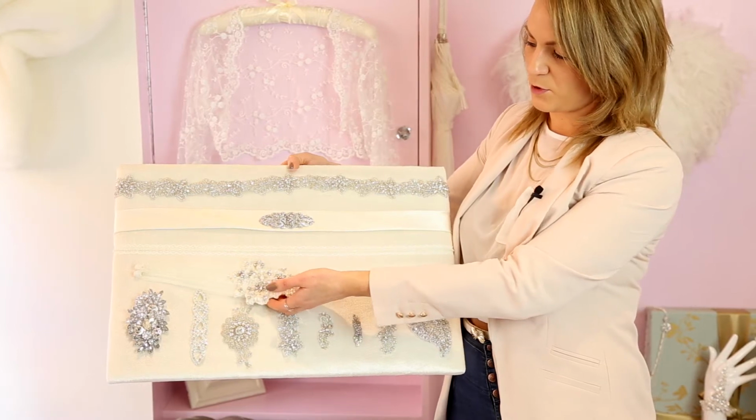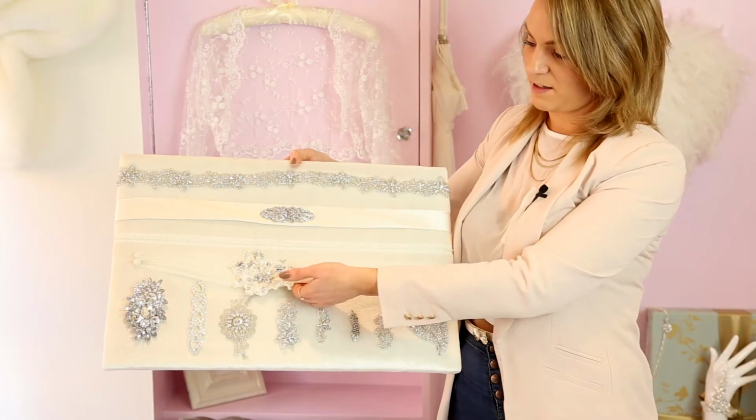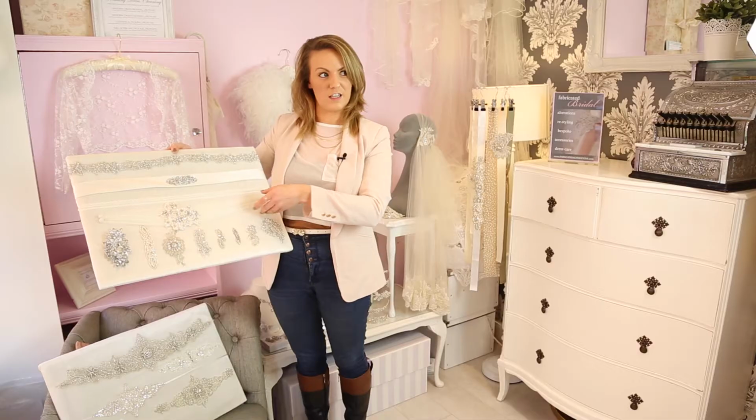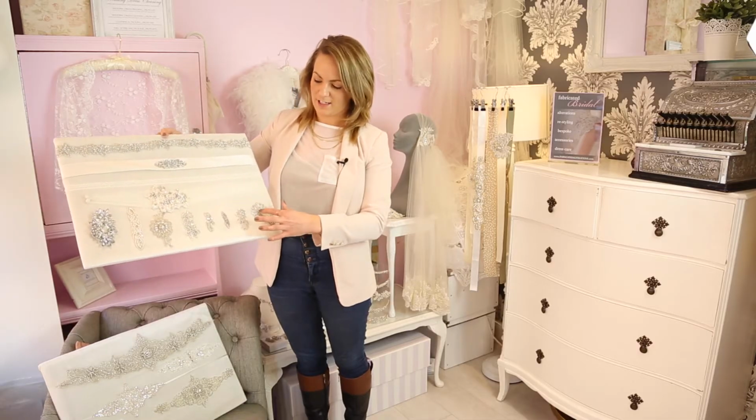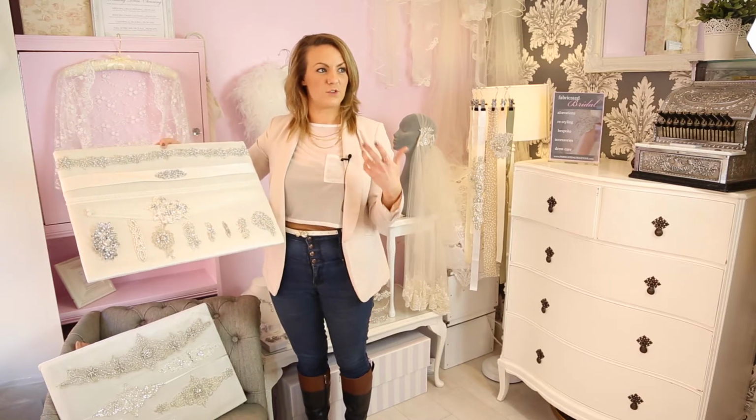This one is a bespoke beaded piece, and we can bead any kind of types of beads onto them and actually make them into headpieces or onto belts. And there's lots of different things we can do. And again, there's hundreds of different options of appliques that we can get in to suit each bride.